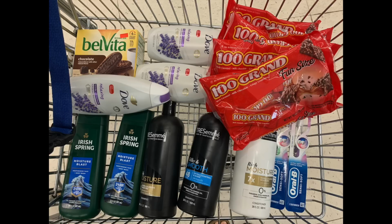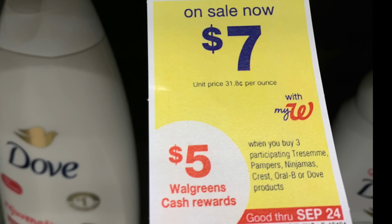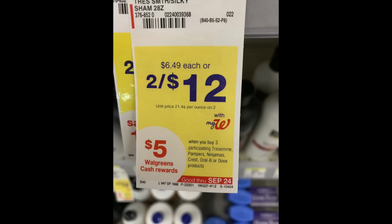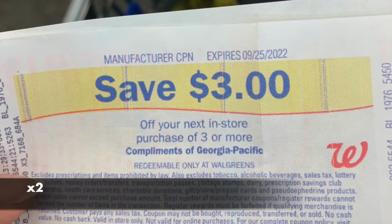So, most of this stuff we've already discussed, but the items that we didn't, I'm just going to show you quickly in the store. The Dove is to buy 3 at $7, get back $5 in Walgreens cash. So there it is. And here I had 2 of these digital coupons, $2 off. And then for the Tresemme, they are 2 for $12. So that's $18. And then $5 in Walgreens cash when you buy 3. And then I had this $5 digital coupon. And then I also threw in from last week from the Angel Soft deal, 2 of these, so I had an extra $6 off.